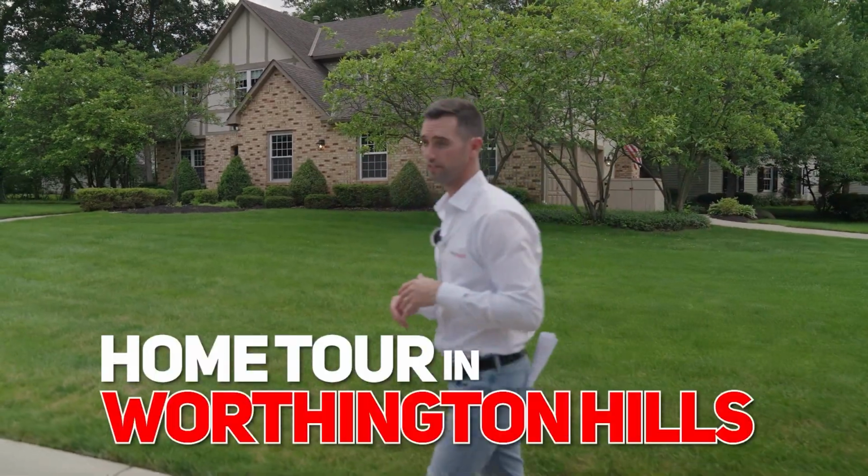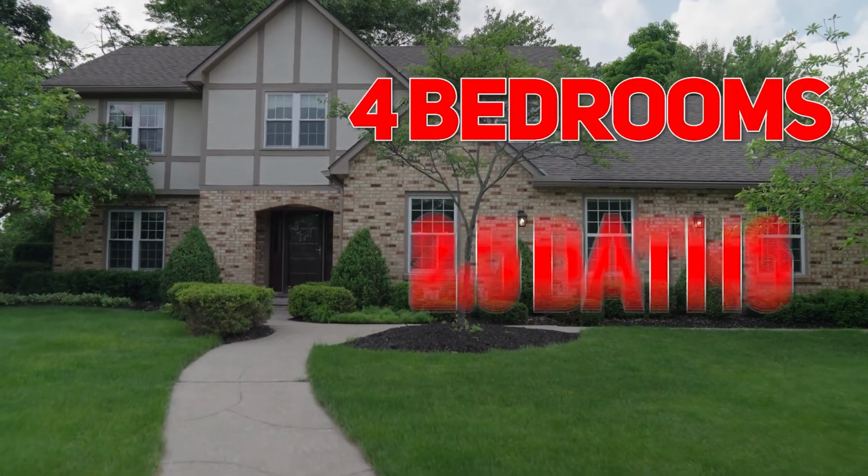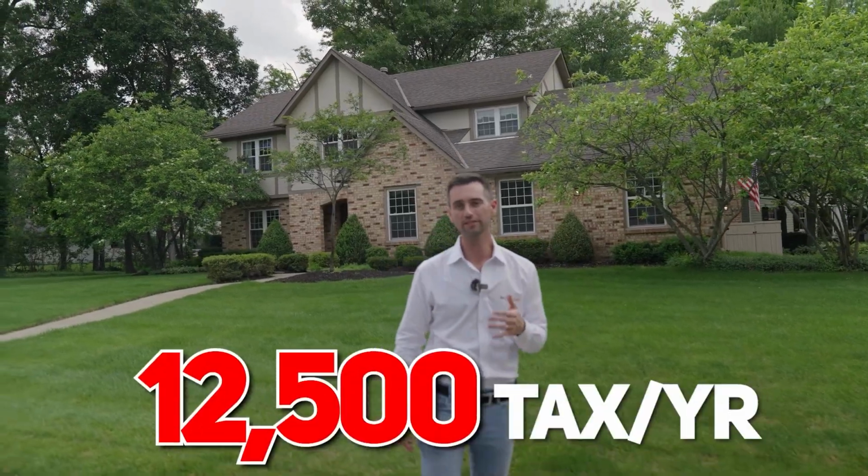For our home tour in Worthington Hills, this home that sits behind me is $800,000. It's 4 bedrooms, 2.5 baths. It's 2,900 square feet, and it was built in 1980. And the taxes run $12,500 a year.